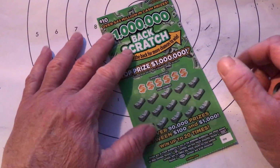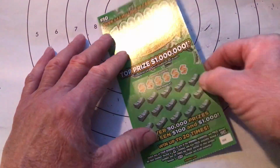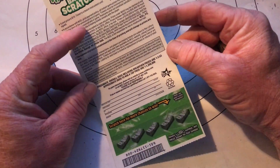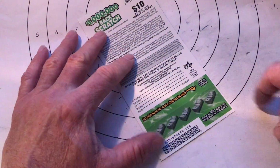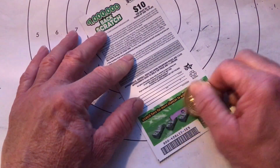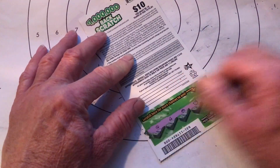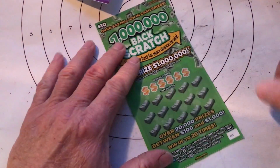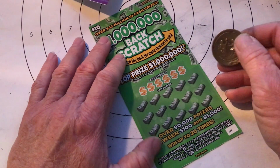Yeah, baby. Alrighty, now we're going to ticket number 8 on the $1 million Back Scratch. And the back scratch back here is you get a win symbol and you win. How about that? I don't see a win. Don't see a win. And I don't see a win. Nothing back there. Alright, let's see what we got over here. Whoop, wrong way.